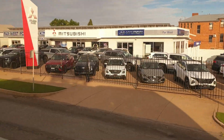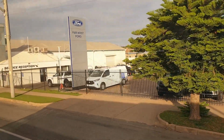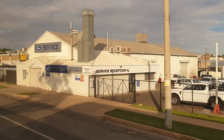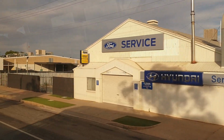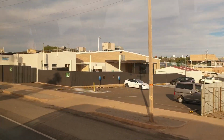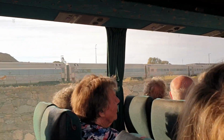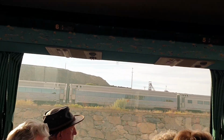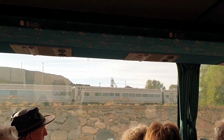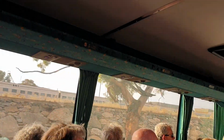So, Broken Hill mining, like I said, it's been going since 1883. But most of the mining in the early days was on the surface. And what you can see over there to the left, those big piles of broken rock and everything, they're mainly overburden from the old open pits. Some of it's waste rock from the underground workings. But these days all the mining's done underground.